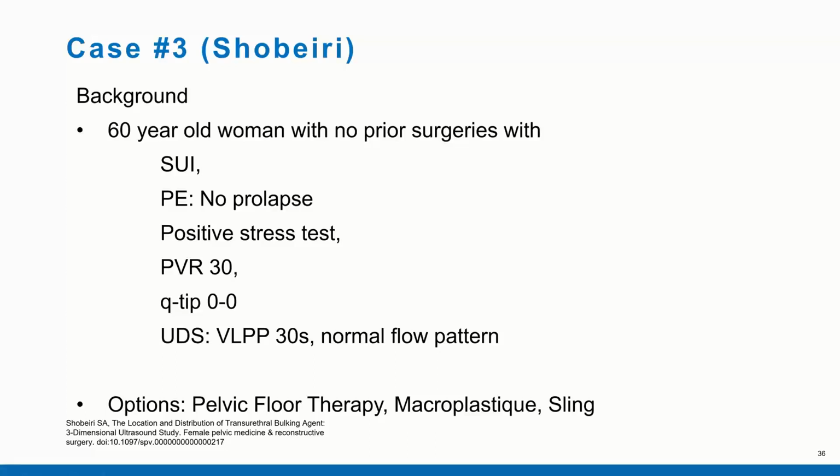And we did do urodynamics testing, which showed a low leak point pressure, because when she exerted herself, as we were examining her, with the slightest exertion she was leaking. We were really interested in knowing how low her pressures were. So, Dr. Goldman, how would you manage this patient?